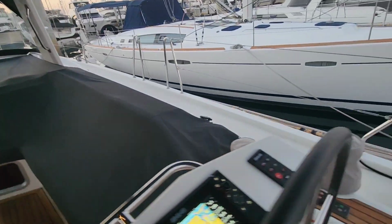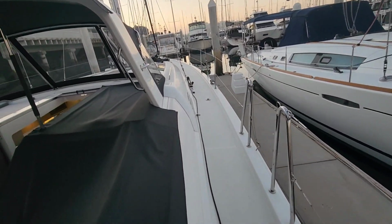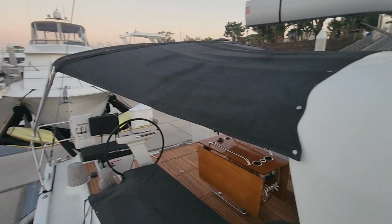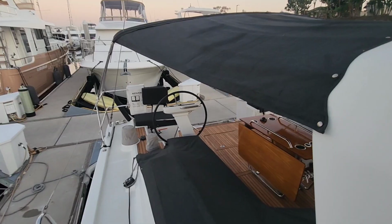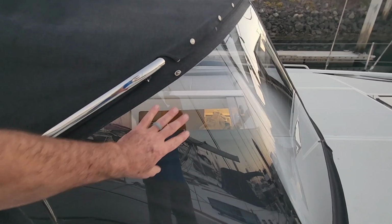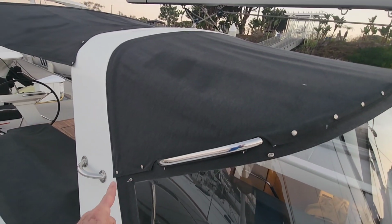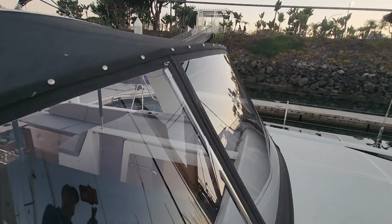And let's take a walk up forward. So as I mentioned, Memo's Custom Canvas, Dodger, Bimini and connector. Of course this connector gets taken off when you're sailing, and then you can just have the Dodger. The one nice feature of Memo's Dodger is that you can take this top off, so that you just have the windshield, and of course it's crystal clear Makrolon.